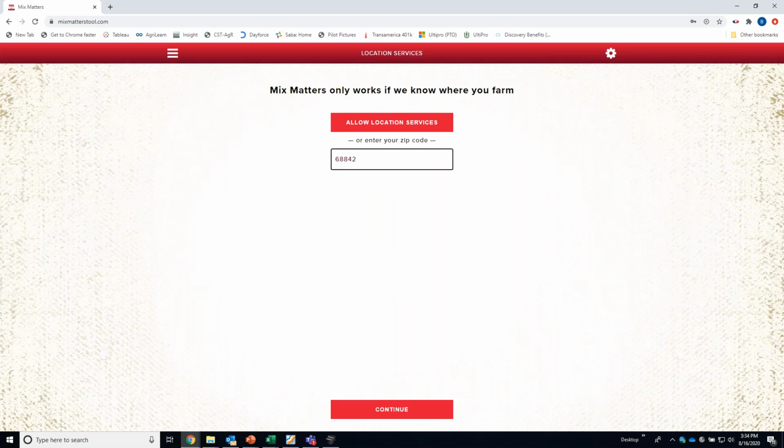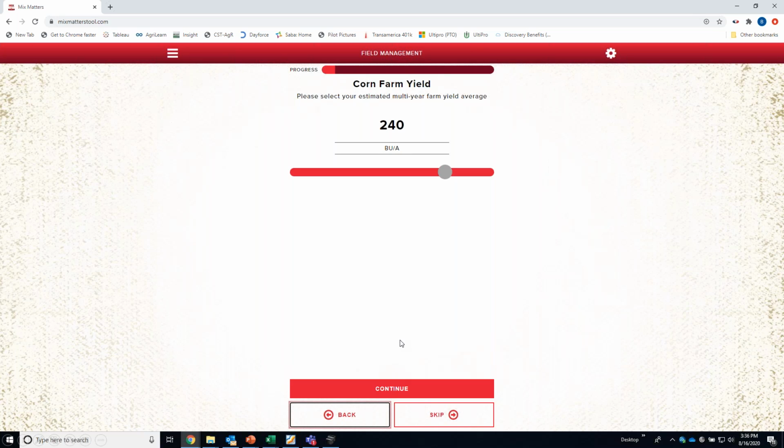So starting off, for your iPad, your iPhone, your Droid, you can allow your location services, or you can enter in your zip code. Once you enter that, you hit continue. And then this is the field management. So this is the first section of the tool itself.